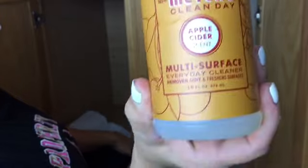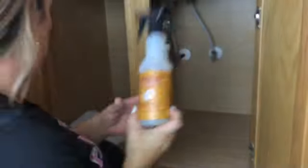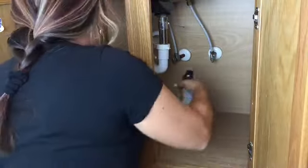And today I'm using the Mrs. Meyer's Multi-Surface Everyday Cleaner in the apple cider scent. I absolutely love how this stuff smells.